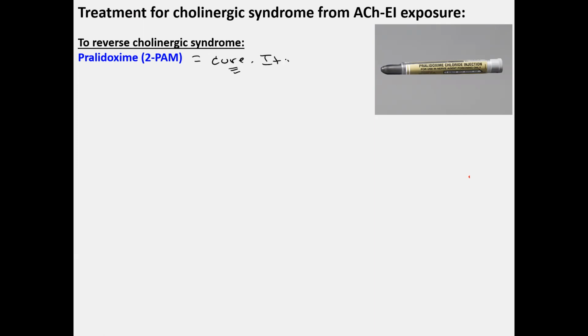It restores the acetylcholinesterase, the enzyme, I'll put in parentheses, to break down acetylcholine. Because remember, whether you're exposed to organophosphate pesticide, sarin gas, whatever, it inhibits that enzyme. And so this drug, once given, will restore the enzyme.